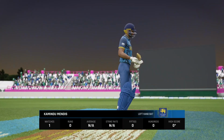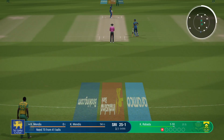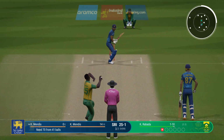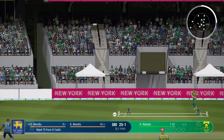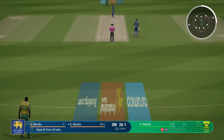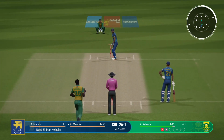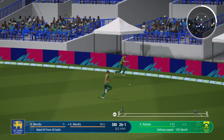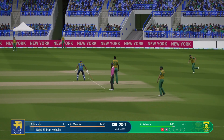Such a disappointment. A lot of people here at the ground would have been looking forward to seeing this innings. As it is, they've got to walk back, barely troubling the scorers. Great shot, pulled straight to backward square leg though. Ticking the scoreboard over really nicely at the moment.